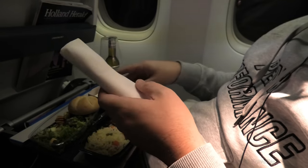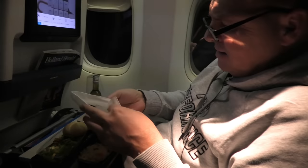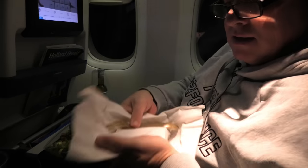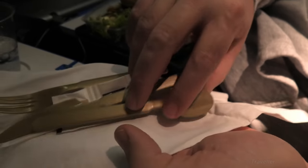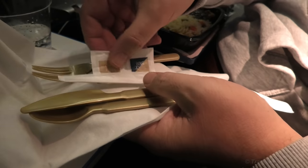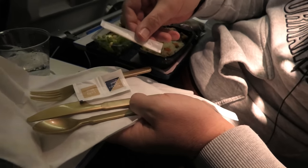That up a little bit. Have a look at the knives and forks. Nicely packed. There we go. We have the knives and forks. Very hard plastic. Spoon. Maro's favorite. Toothpick. Just over there. And salt and pepper. Shall we dig in?